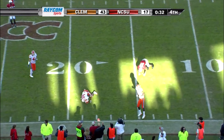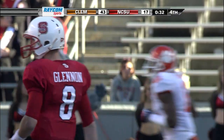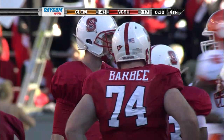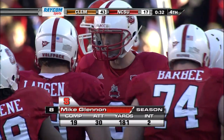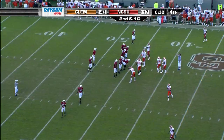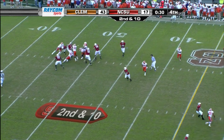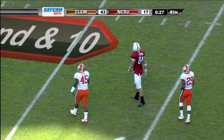Glennon overthrows, and that was a dangerous pass, almost picked off by Maxwell, intended for Donald Bowens. I watched Glennon in high school. He was razor sharp with football. Played for Tom Verbanek. He's the most decorated passer to ever sign at NC State. He's a redshirt freshman. They've got a couple of good ones with Russell Wilson, a sophomore, and Glennon, a redshirt freshman. It's a tough situation to be in if you're the freshman. But you can never have too many of them. Glennon steps up, throws under, intended for Bryant, incomplete. Stops the clock with 27 seconds left.